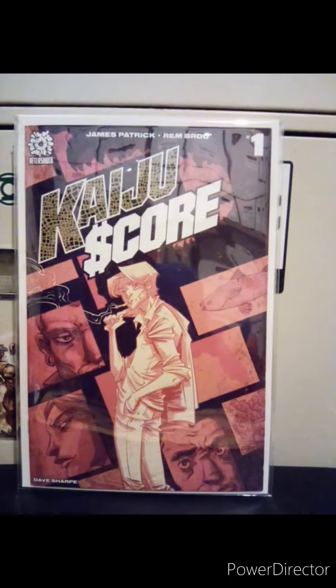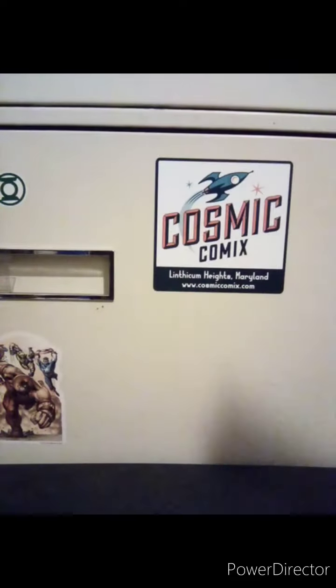And I found the first issue of Kaiju Score, which has been talked about recently. A little bit of heat behind that, so I was glad to get that.